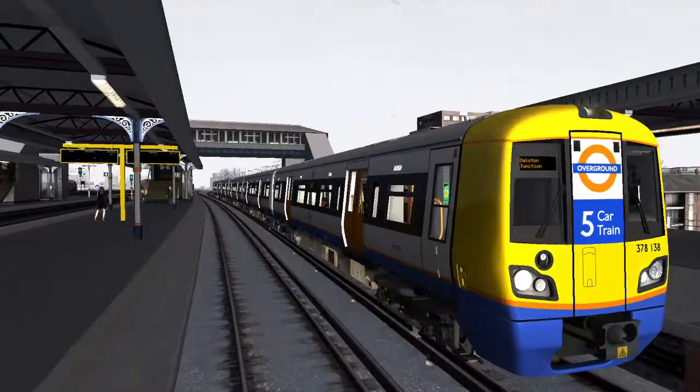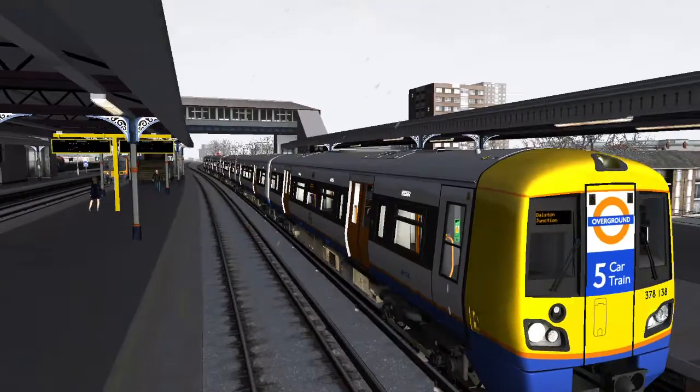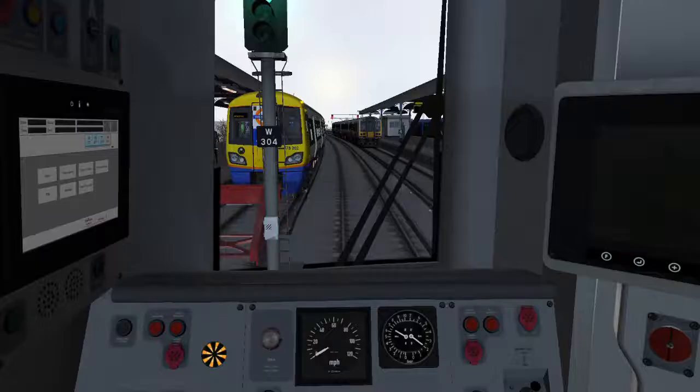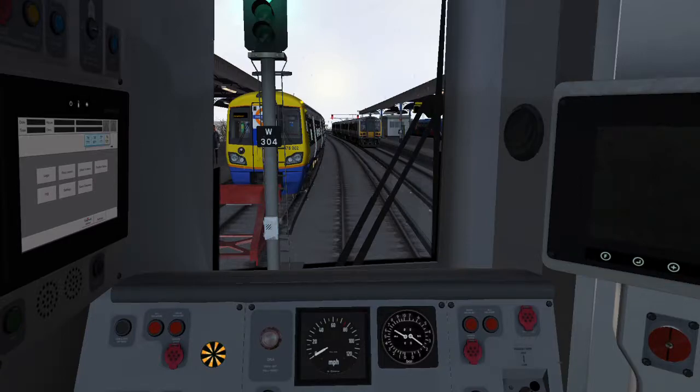Yeah, I do like the Class 378. It's a nice unit. I have been in them before when I went to London in 2015. I also went to London in 2012. I think he's a 378 as well.